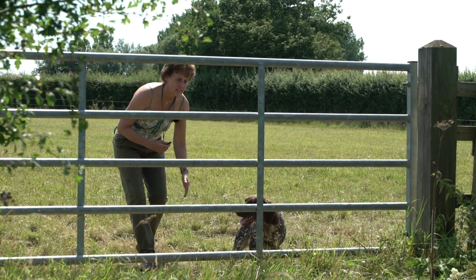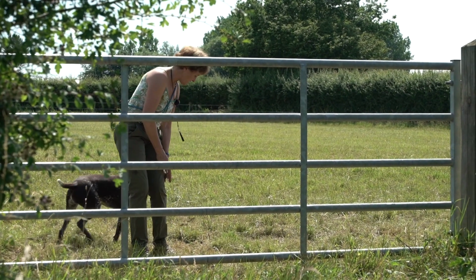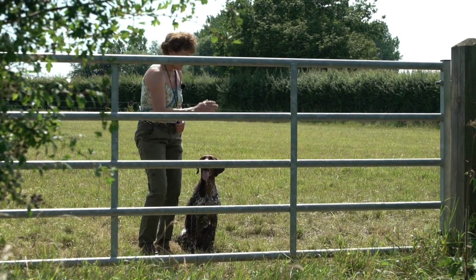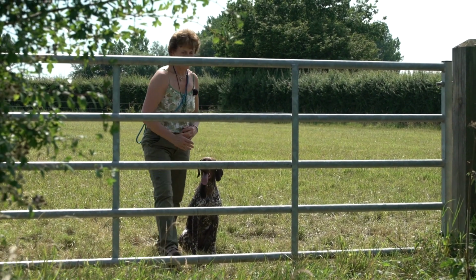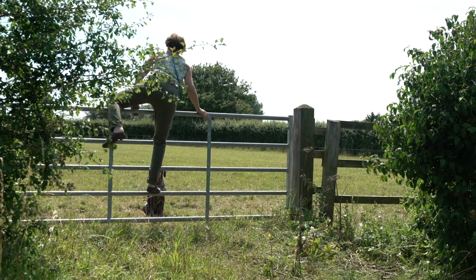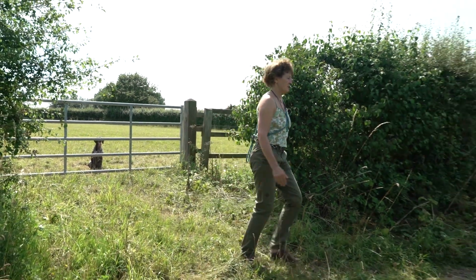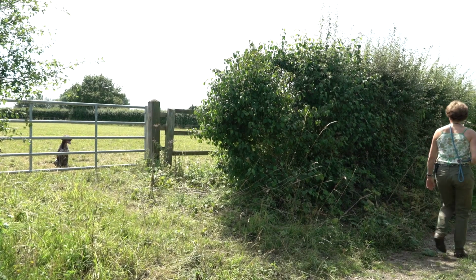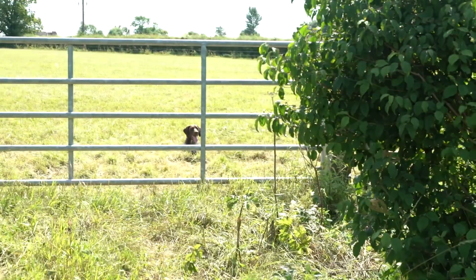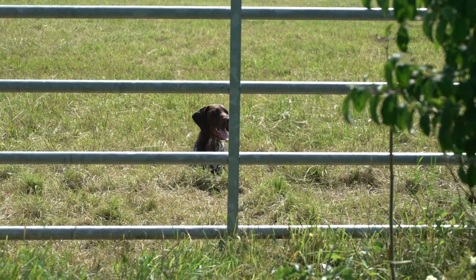So Carrot, come here. Here, good girl, sit. Very good girl. Carrot, sit. A nice clear command. And I don't look at her again after that, and I'm going to go away round the corner. I can't see her. Oh yes, I can.